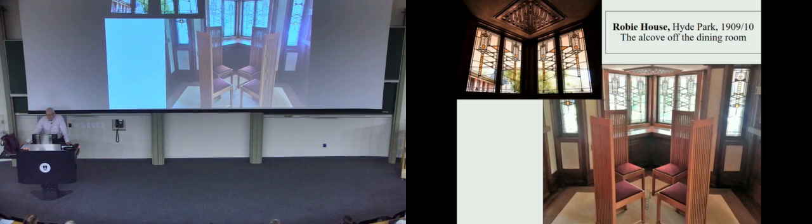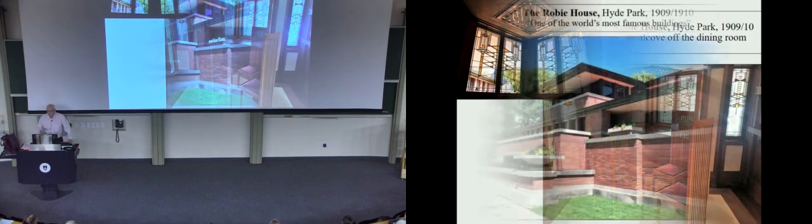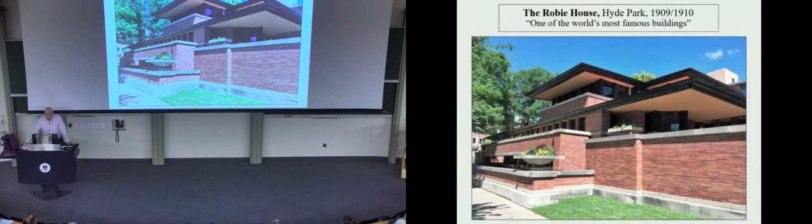And again, looking back, looking towards the Roby House, these wonderful, strong, huge beams stretching out, giving shelter, giving coolness, giving a sense of ornamentation to the interior as well. And there again, you've got the brickwork and the stonework. It has a simplicity about it. And I quote again from some writer saying one of the world's most famous buildings. Certainly his most famous Prairie House.